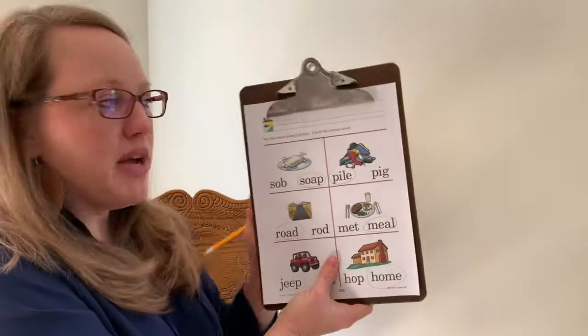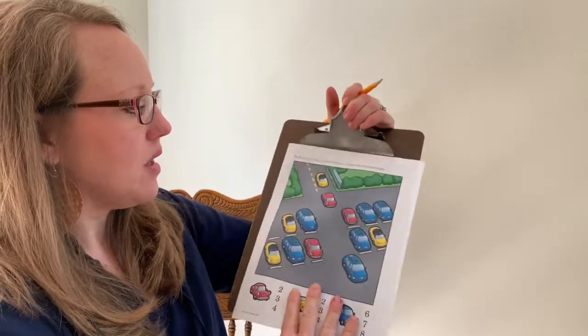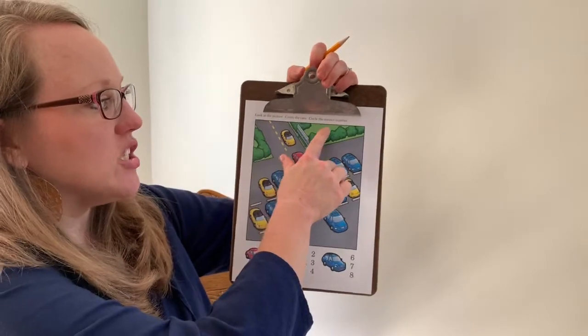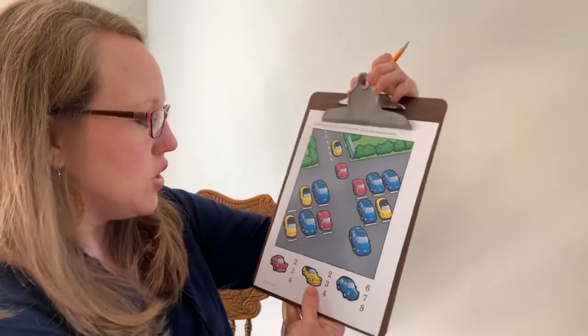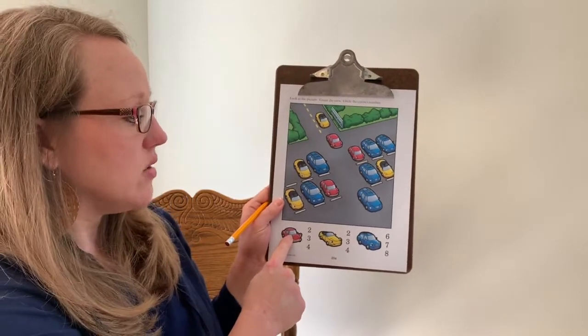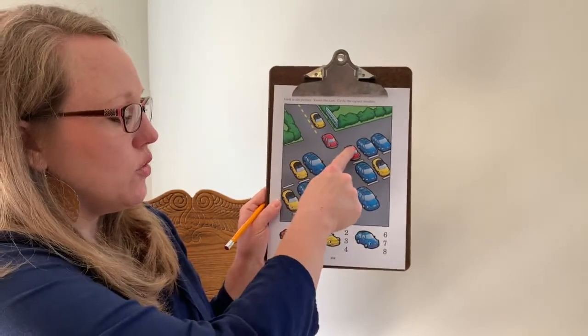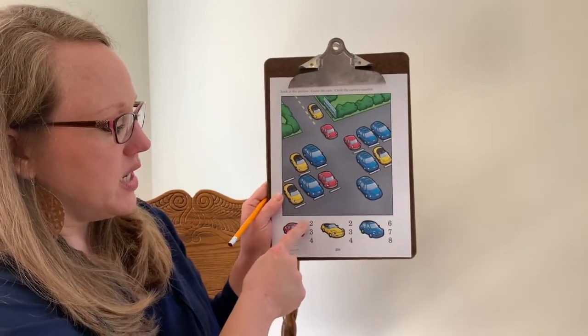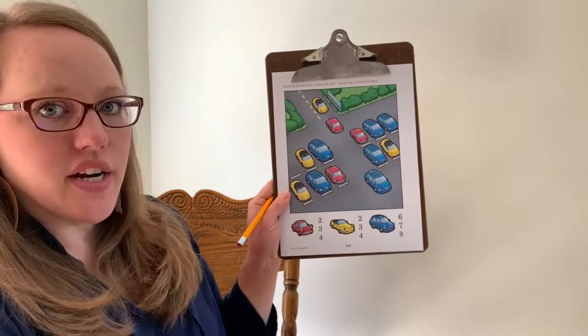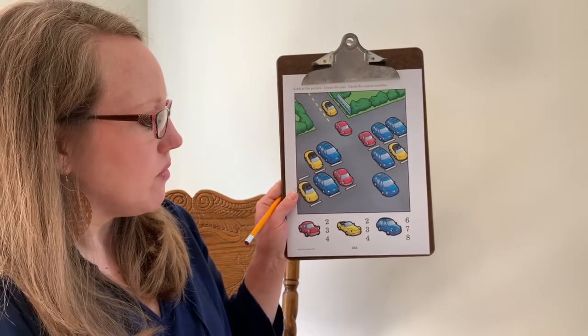Now we're going to flip our paper over, and we're going to do the other side. It says, look at the picture, count the cars, and circle the correct number. So let's look. We're going to have to find the red cars and count how many red cars there are. Let's count the red cars. 1, 2, 3. So let's find the number 3 in the line of numbers and circle the correct number.